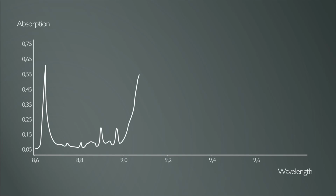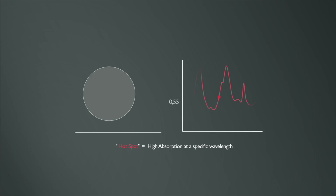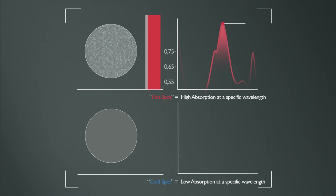What you can see here is the scan of a PET water bottle. And you can see in the curves that we have a number of peaks and valleys. The peaks we could call hot spots, because if we were able to find a wavelength which we could irradiate the material so that it actually matches one of the hot spots, the PET bottle would get very hot at this point. In the valleys, on the other hand, we call it the cold spots, because if we irradiate the PET bottle with a laser wavelength which actually matches one of the valleys, the material would stay cold and we would get a very poor or no effect at all.